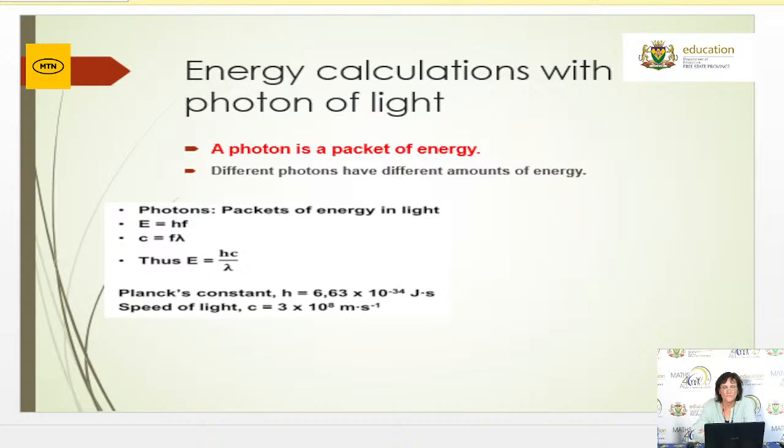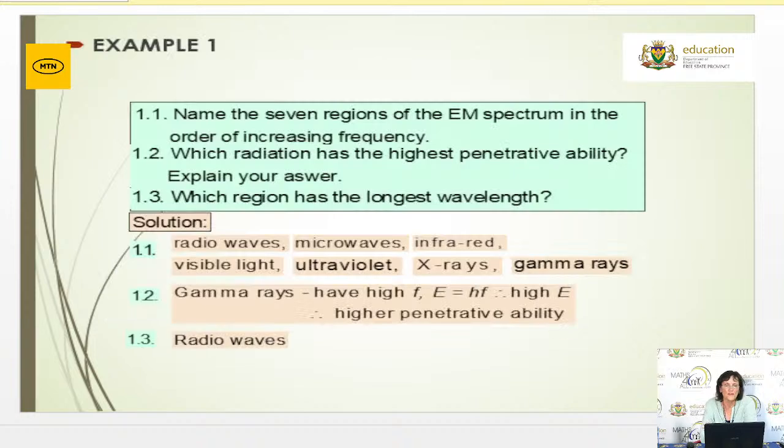Name the seven regions of the electromagnetic spectrum in order of increasing frequency. That's a question that they will ask. So that will be radio waves, microwaves, infrared, visible light, ultraviolet, X-rays, gamma rays. Question 2: gamma rays have the highest frequency, and because the energy is calculated with Planck's constant multiplied with the frequency, the lowest energy is the radio waves.